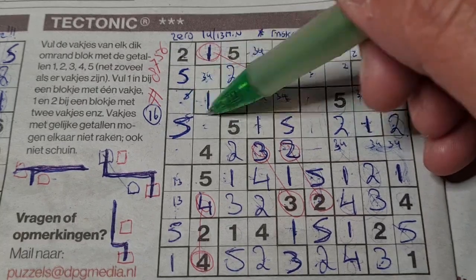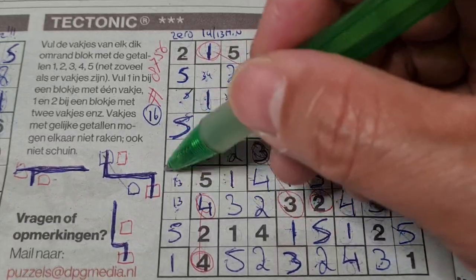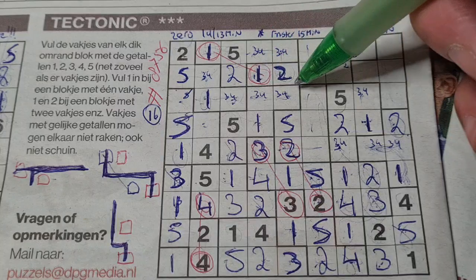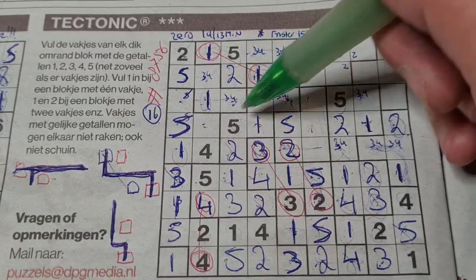These two boxes can be a 1, so 1 box left for the 1 in this area. Supposed to be here. 1 and a 3, we have a 1 there, no 1 there. 1 should be here, and a 3 goes there. This could be also a 4 here. Both. Not one of them.